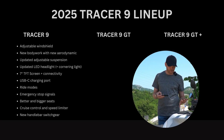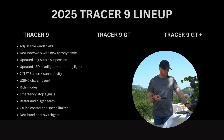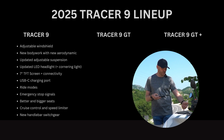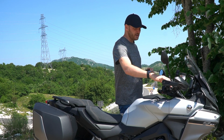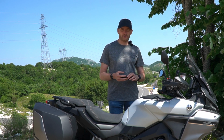New generation of handlebar switch gear, which in my opinion is quite nice, quite intuitive, and once you get used to it, it is so easy, especially this left side with the joystick, home button, and all these other buttons. Remember, previously it was only a scroll wheel on this side, which wasn't really practical. I mean, you can live with it.